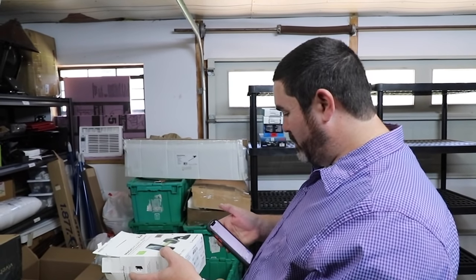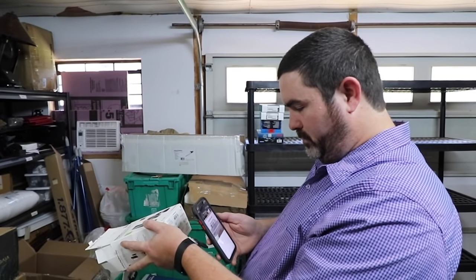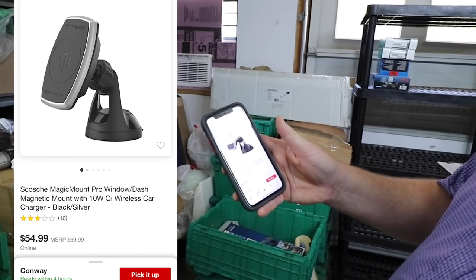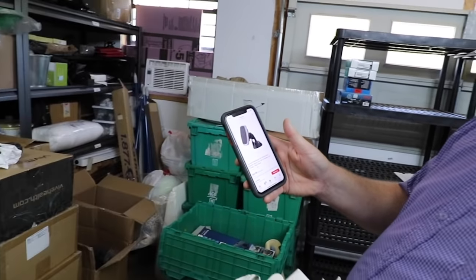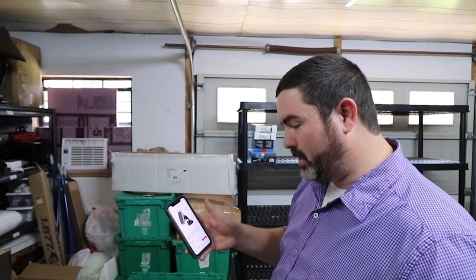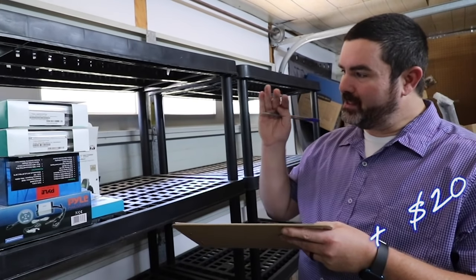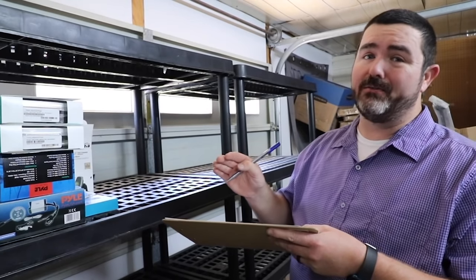But as far as what it's worth, this is brand new. It's a $55 wireless car charger. That's a nice one. If this works, even in used condition, I'm thinking $20 profit. Nice. So this whole box, we just tallied it up, it's going to give us $140 profit.